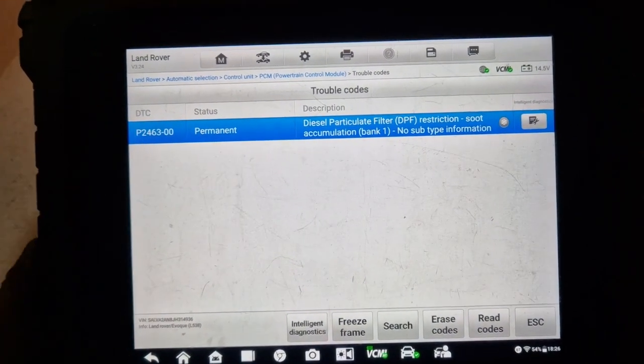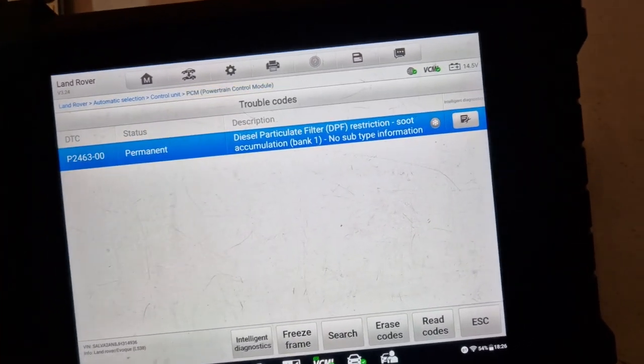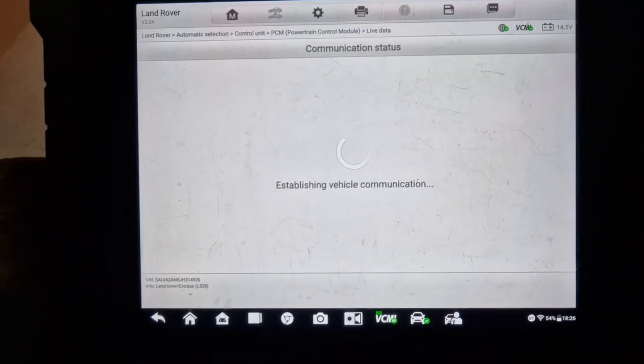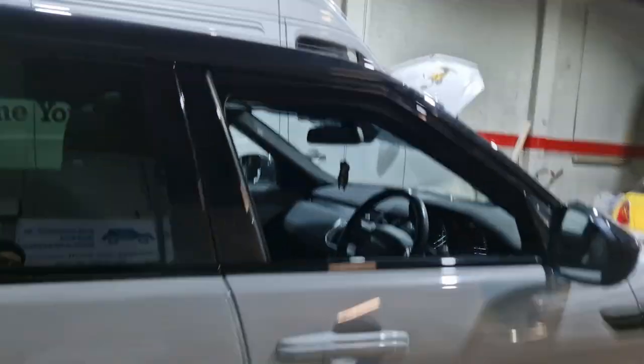So yeah, P2463000, permanent soot accumulation. We're going to go back out of there, we're going to look at the live data, see what kind of pressure's in the DPF. So we will see, and it does have the big nuisance light on. I've been warming it up there.